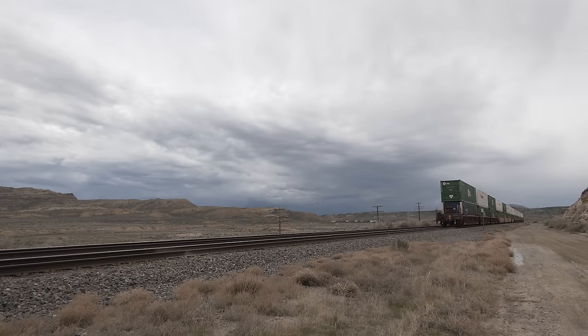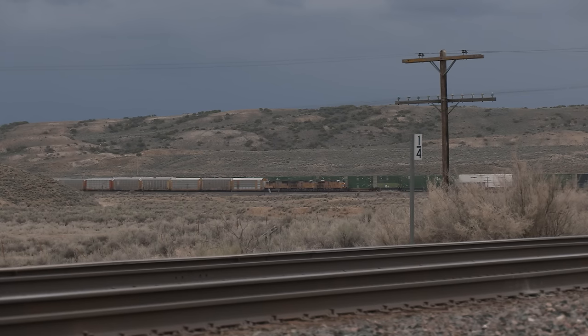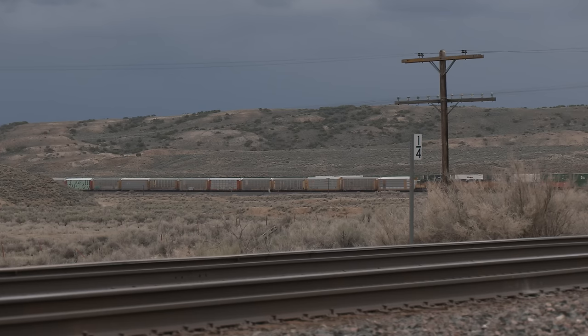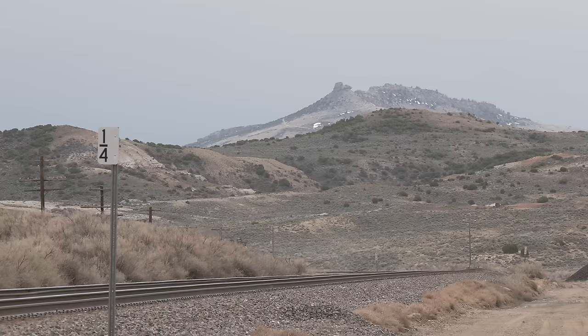From Point of Rocks, the Rawlins Subdivision pulls away from Interstate 80, turning to the south at Dead Man Wash and taking the same course as the Overland Trail. Before disappearing from view, the stack train meets UP 8203 West.